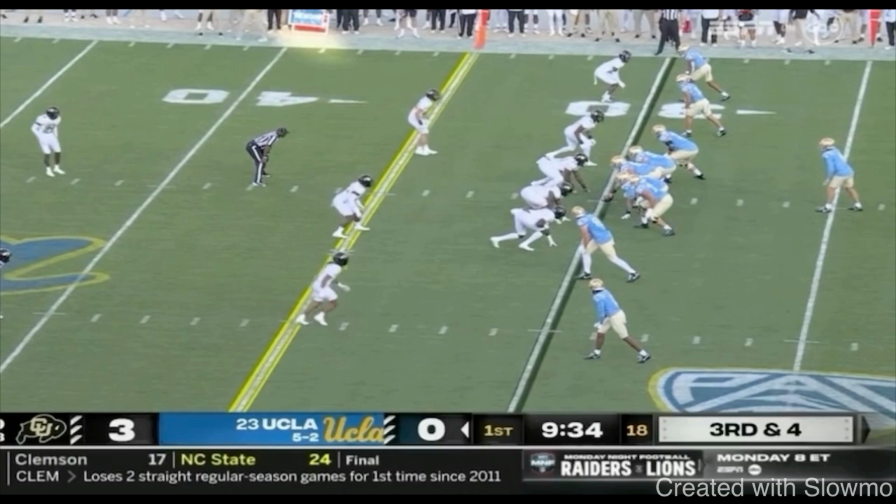So what coverage do you think this might be? I want you guys to understand that there is a corner out here, and then this is a safety. And I know you can't see the safety, but this safety is in a squatted stance, and the corner is obviously off, like outside shade. I know you can't see him. Trust me, I know you can't see him. But I'm going to tell you that right now. Squatted stance at about 8 to 10 yards, outside shade, and he's off maybe about 8 yards.